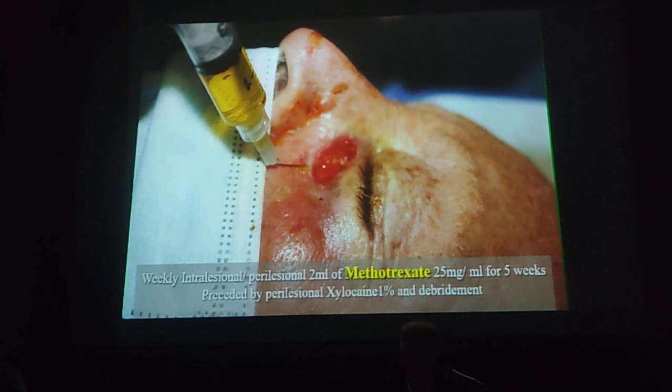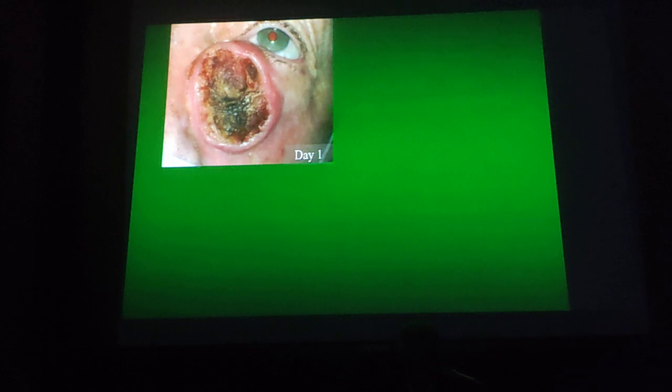So we started her on weekly intralesional methotrexate, 25 milligram per milliliter, for 5 weeks. And obviously before we start those injections, we give perilesional xylocaine and we do debridement for any dead tissue. And this is how it went.